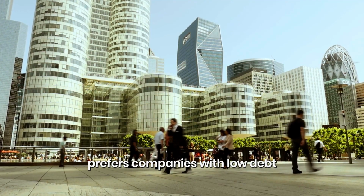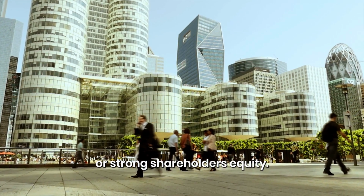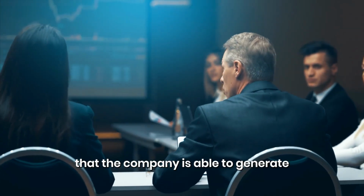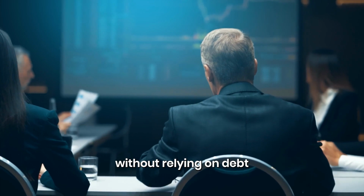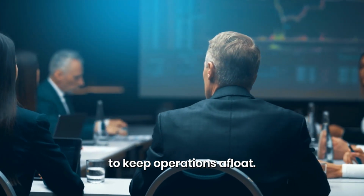Yes, Buffett prefers companies with low debt or strong shareholders' equity. This would mean that the company is able to generate enough cash flow to cover its liabilities without relying on debt to keep operations afloat.